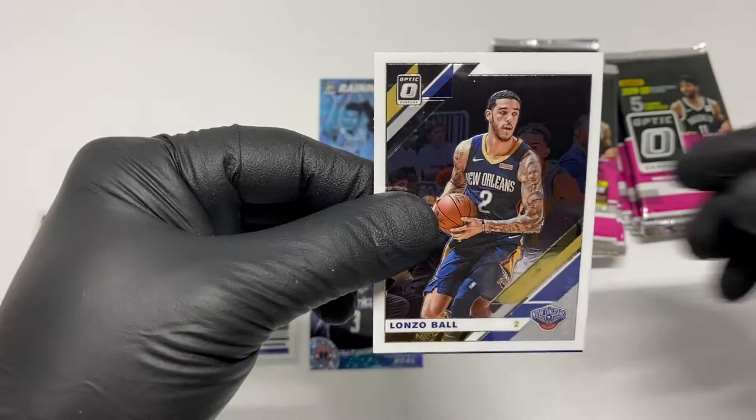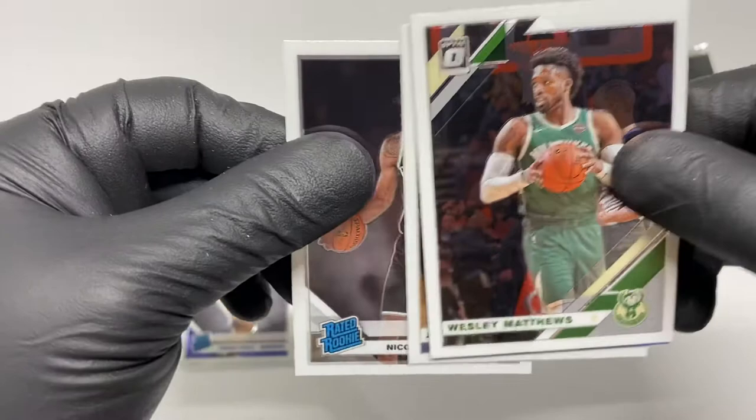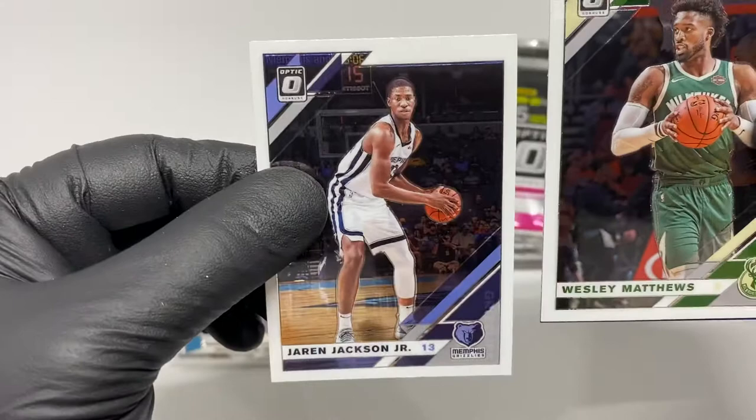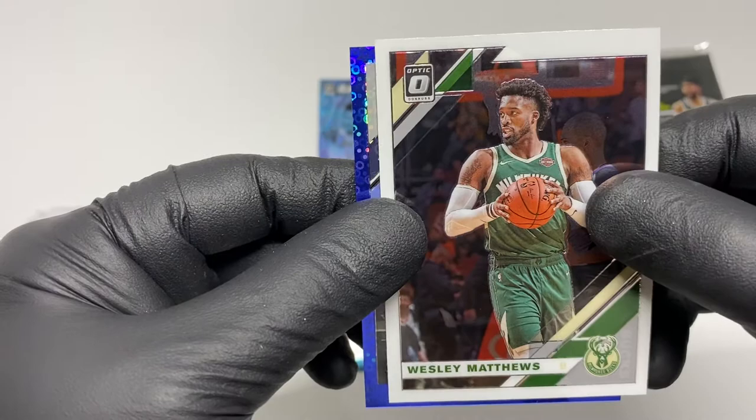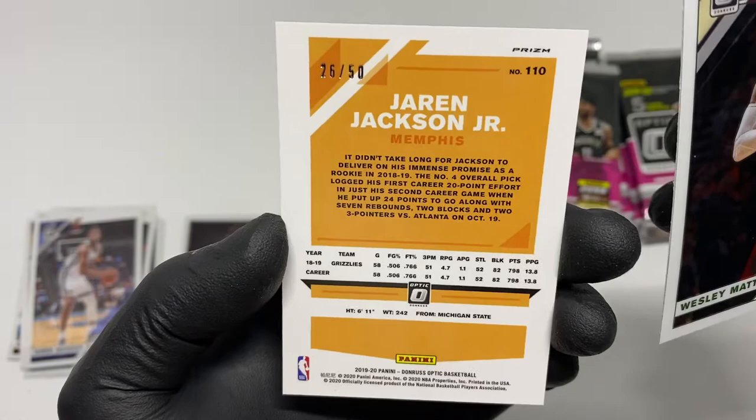Next, Lonzo Ball, Wesley Matthews, Nicolas Claxton, RC Base, Jaren Jackson Jr. Whoa, who's this? Another Jaren Jackson Jr. This one is number 26 out of 50. Okay.